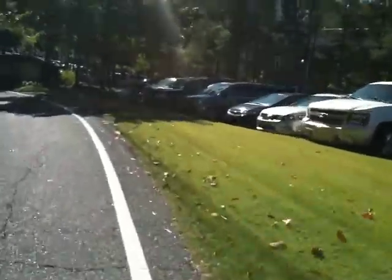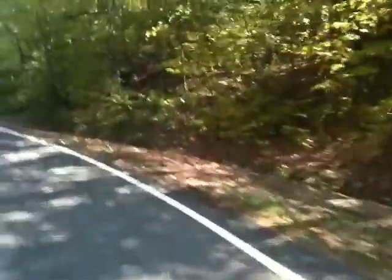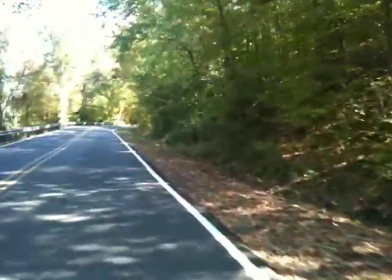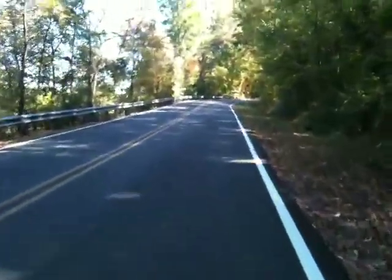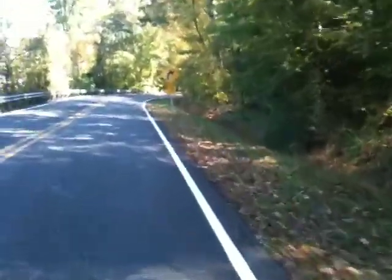The climb starts out with this bend, and then the steepest part of the climb is actually in the switchback. Be careful on the switchback when you're going faster here.